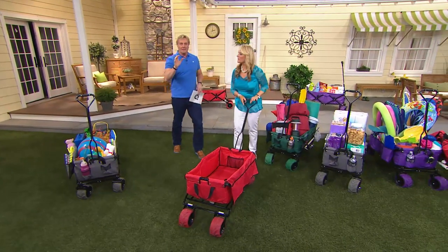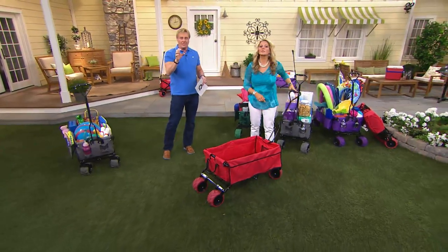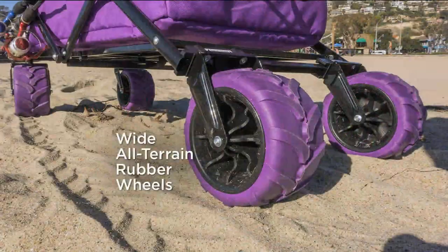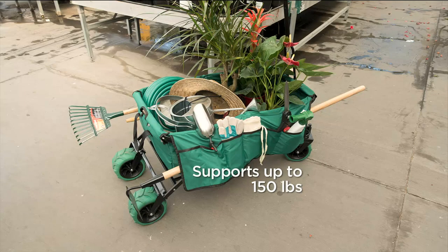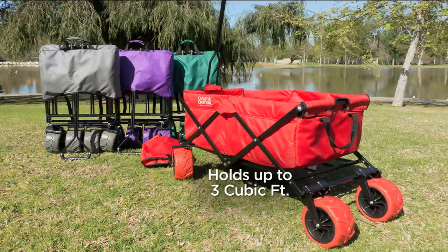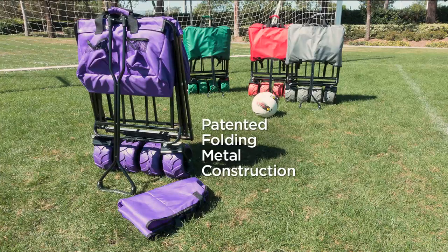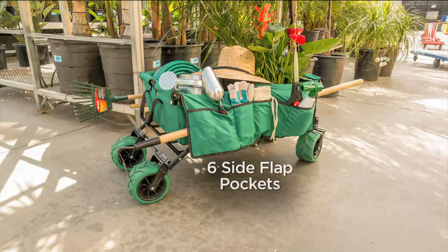Okay, what is the deal on this? As 2,000 people are on the line right now, I don't know if we showed our little video to show all the features, but it is filled. Every little corner of this thing is an invention in and of itself. All-terrain rubber wheels. That's the biggest thing right there. Supports 150 pounds. That's enormous. How about it holds up to 3 cubic feet? That is one of the largest foldable wagons I've ever seen. Patented folded metal construction, which is great. 3 front pockets. You also have the 6 side flat pockets as well. Which is a really smart idea.